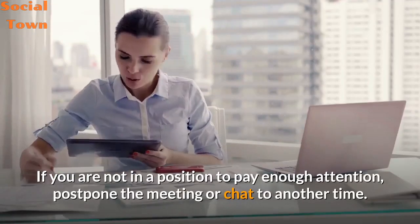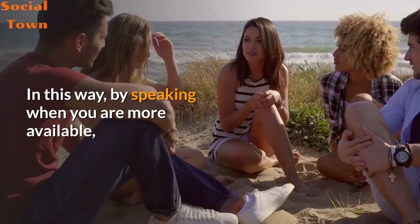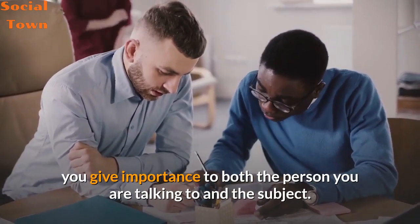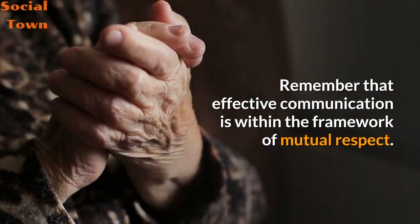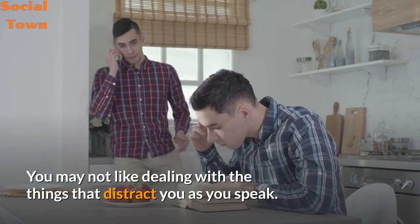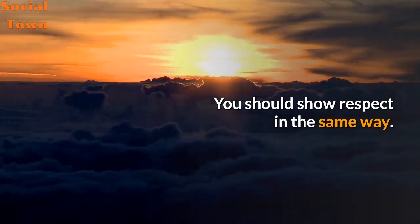If you're not in a position to pay enough attention, postpone the meeting or chat to another time. In this way, by speaking when you are more available, you give importance to both the person you're talking to and the subject. Remember that effective communication is within the framework of mutual respect. You may not like dealing with the things that distract you as you speak. You should show respect in the same way.